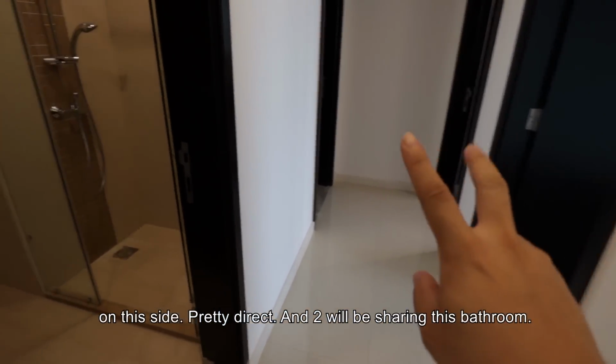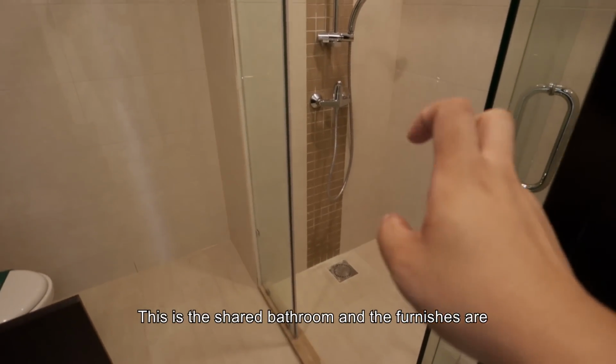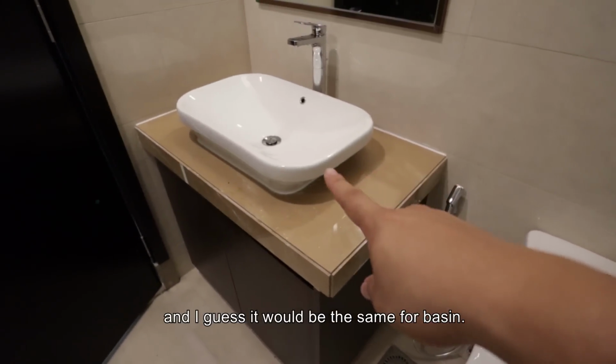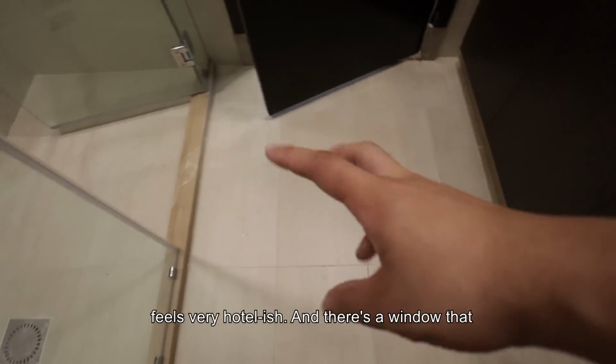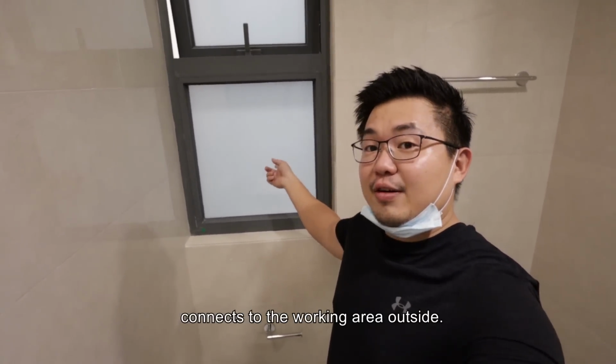And 2 will be sharing this bathroom. This is the shared bathroom, and the furniture is very stone heavy, stone focused. So they are using Toto for WC, and I guess it will be the same. I like they provide the vanity top, and everything feels very hotel-ish. And that's the window that connects to the working area outside lah.